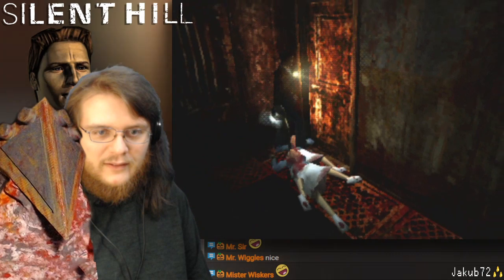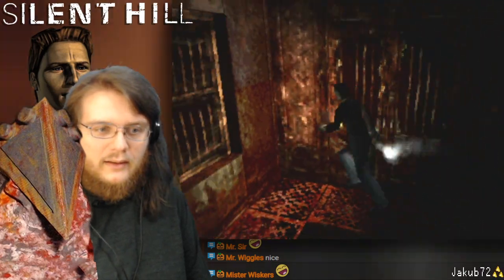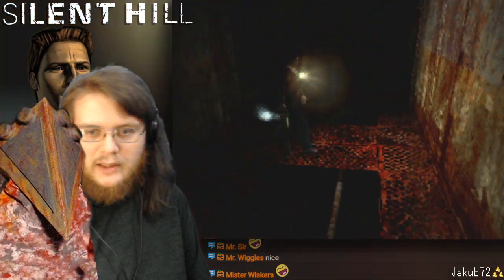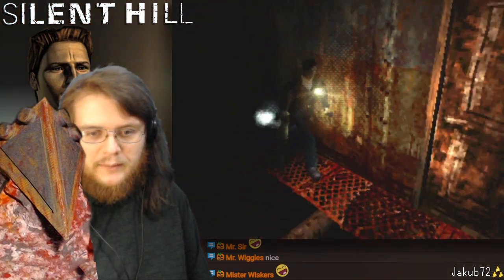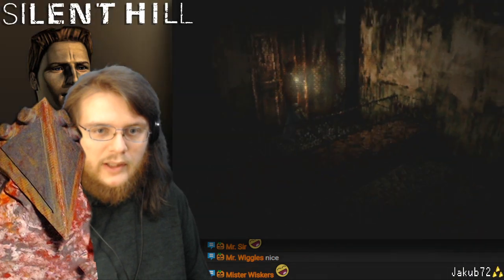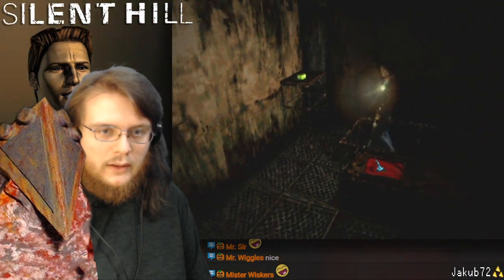What's on their back, though? It says it's like a parasite, but I don't know. It looks like a baby. I'm guessing it's like that slug thing that came out of, whatever her name is, the police officer.